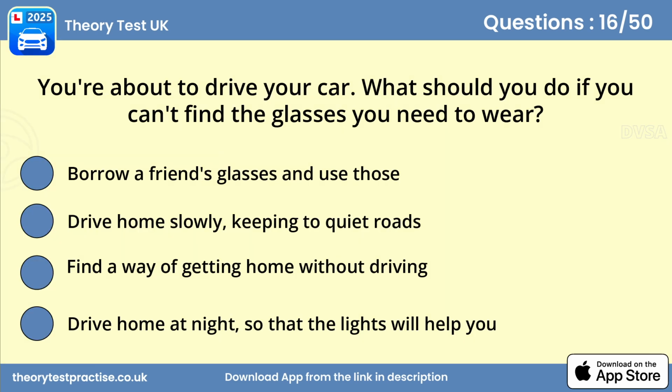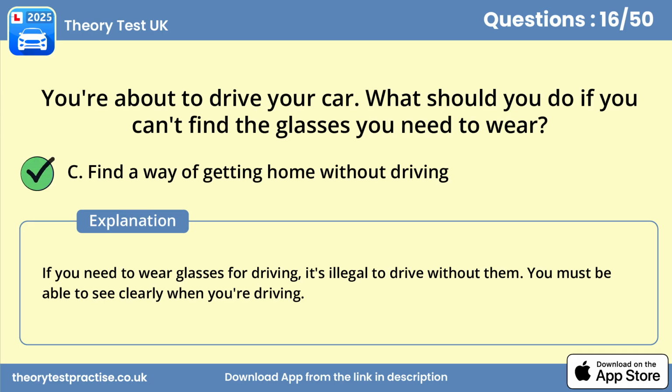Question 16. You're about to drive your car. What should you do if you can't find the glasses you need to wear? C. Find a way of getting home without driving. If you need to wear glasses for driving, it's illegal to drive without them. You must be able to see clearly when you're driving.